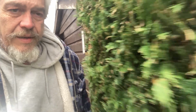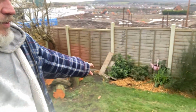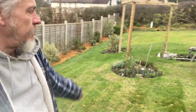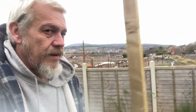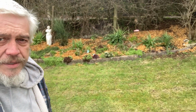And we've done this bed under there, still got a bit over there, and we've done the beds all the way along the garden, and the half moon bed at the end. I'll walk you up there and show you. And we've got a lot of wood, so that bed as well, that's done. So I'll turn the camera around and show you the wood that we got.